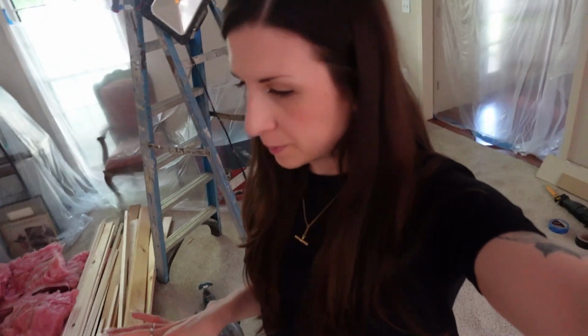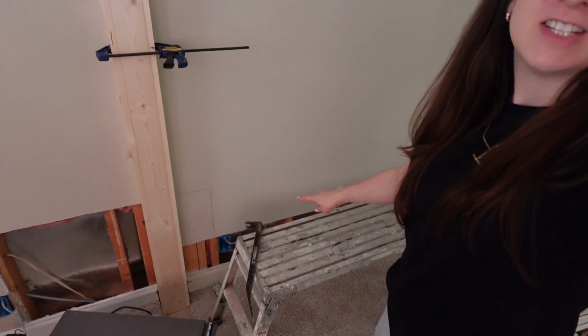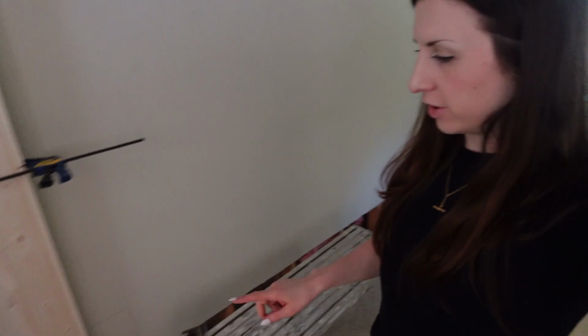I'm also going to have to paint at some point because down here, he did have to dig out to move our electric boxes because there were some on the wall that is no longer. So I think my mother is going to organize a trip to come down this summer, which I'm kind of excited about because she loves to paint.